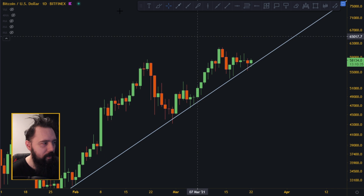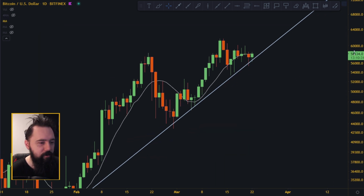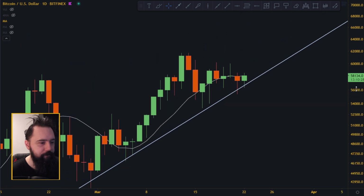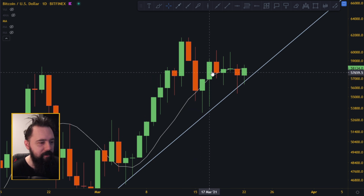So basically, now that we are up over here, we're gonna look at some moving averages, and the first thing we have to do, I'm gonna show you right now over here, is this 10 moving average. You can see the 10 moving average and how we were kind of keeping above the 10 moving average, right? And all the way here, and then here we dropped.